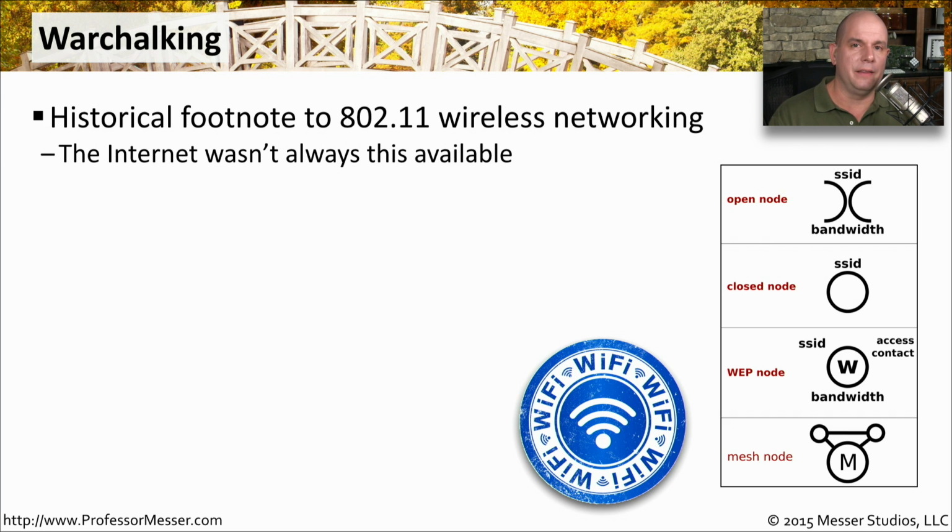Well, early on, there were no easy ways to communicate this. There was no Twitter. We weren't text messaging anyone, but we could draw information on the sidewalk with chalk. And so warchalking was born. This is now more of a historical footnote. It's now open access points wherever you might happen to go.